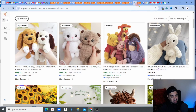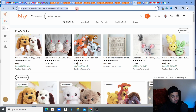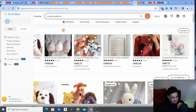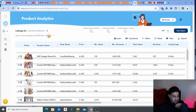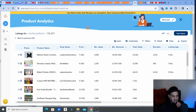There you go. This is amazing. It does require a high skill level, but these are super, super profitable. So if you want to make money, personally, I'll say go and learn how to do crochet patterns, because I'm telling you now, it will blow your mind. It's a shocking one, guys, how much it can actually make. Look at this, you've got product analytics. It's going to be crazy. You're going to be like, what? These things are mad. Let's go to the entire database. Let's see the cash, man. Okay, so let's get into this craziness, guys.